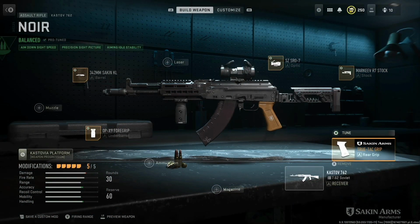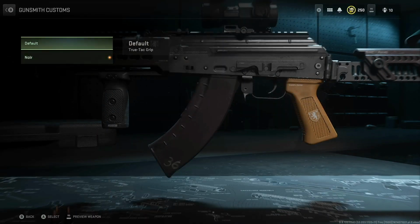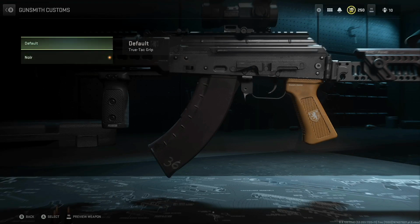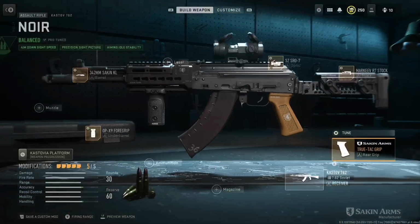And of course down here, finally, we get the Sakin Arms True Tack grip, which completely changes it from the default. Essentially, it replaces this grip, and instead of giving it the straight up black look, we get the Sakin Arms logo and branding there, but it also changes the texture to be more of a polymer, more wood looking grip, which is quite nice in my opinion. I'd probably use this over the default.